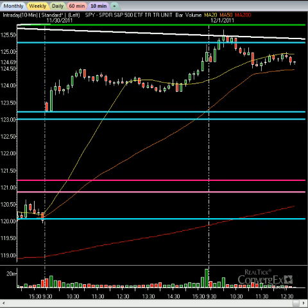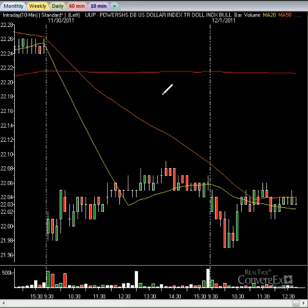Let's take a look at the dollar today. UUP is trading down 3 cents, basically flat on the day. No movement here. And again, when we get a big move up in the dollar, it usually pushes the markets down. And when we get a big move down in the dollar, it usually pushes the markets up. The markets trade inversely to the US dollar.